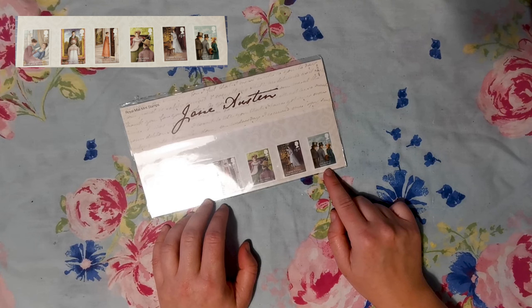I think Persuasion, wasn't there a new version of this? And I think it had Richard E. Grant in it and the actress that's dating the Coldplay singer. I can't remember her name. If you know, let me know below. It has really escaped me for this moment.